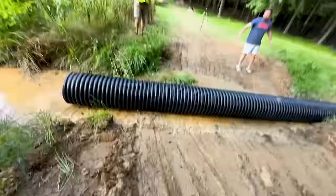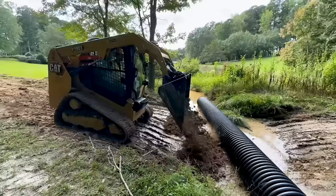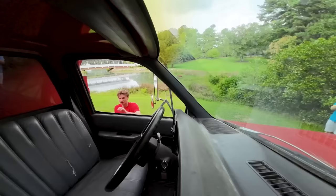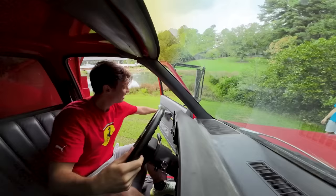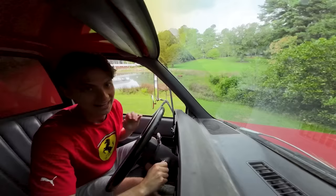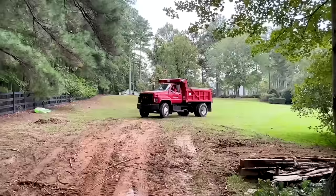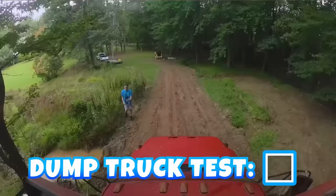Oh! Okay, that looks good. So now it's time to cover the pipe with some dirt, flatten it out so we have a nice smooth bridge to drive over. Road's looking good. Next up, let's test it out with a heavy truck. Time to take the dump truck across the new bridge. And if it holds up, then hopefully it will hold up for the heavier truck, which is the fire truck. And that thing weighs a lot more than this. Alrighty. Here we go. Lining up the dump truck. We're gonna see if this thing can hold the weight or if it's just gonna sink and get stuck. And here we go.